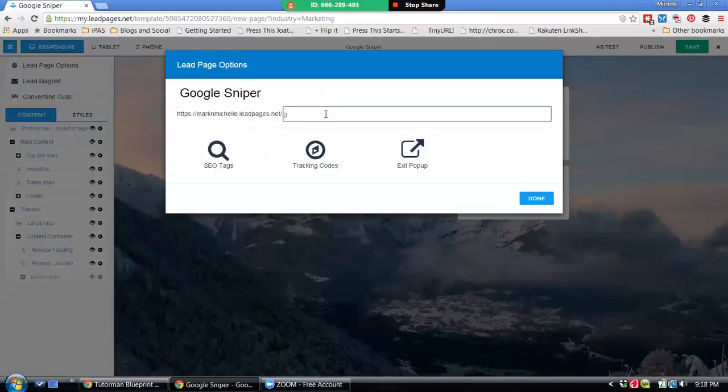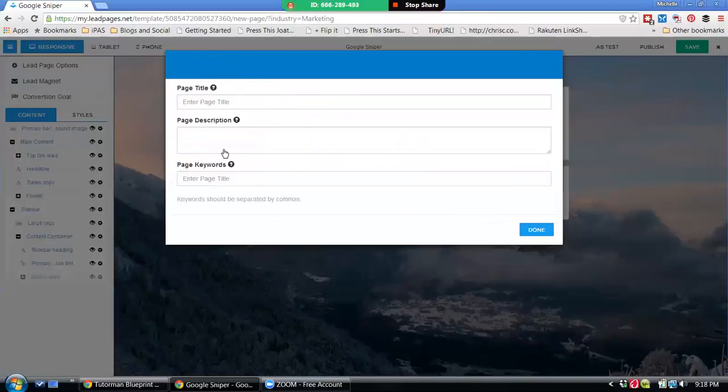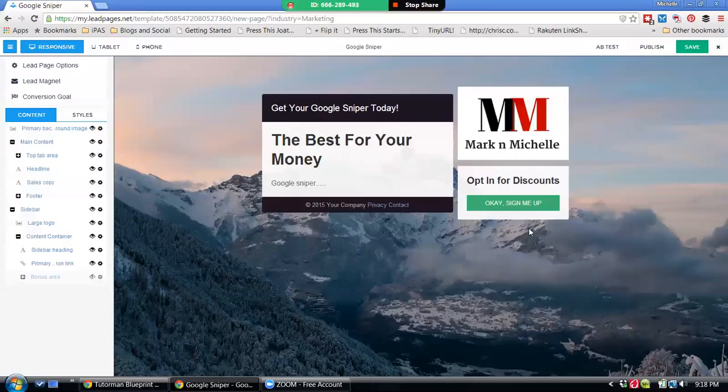What are we going to say? Sniper. Okay. And then you can choose SEO tags. That means if you want your page to come up in searches like Google search or whatever. So we're just going to say Google Sniper. And then you can give it description and keywords, but we're not going to do that right now.